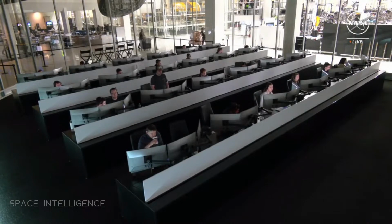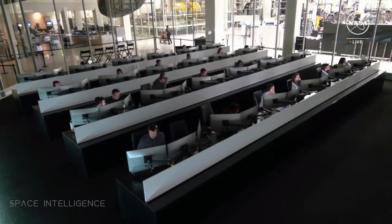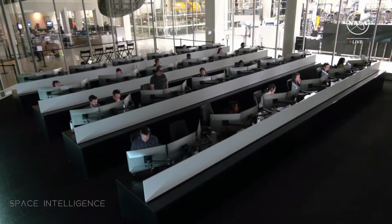The first set of hooks is opening to release Dragon from the International Space Station. Once this first set is open, the next set of 6 will open up. And the first set of hooks is now open. First set of hooks open and nominal. Second.